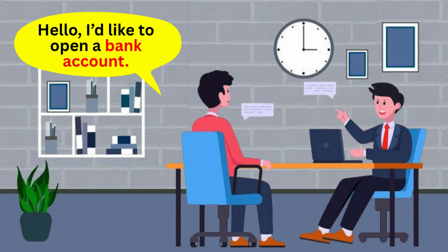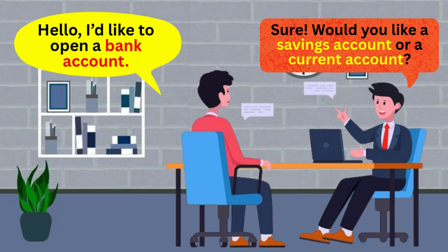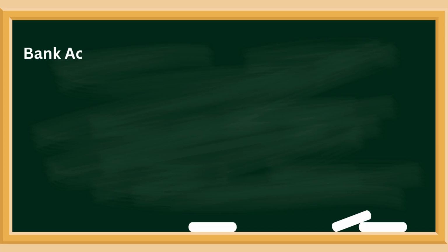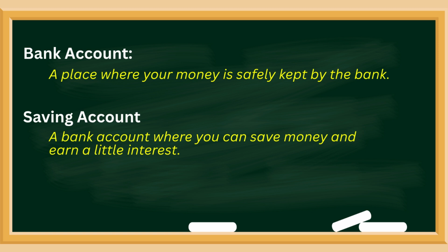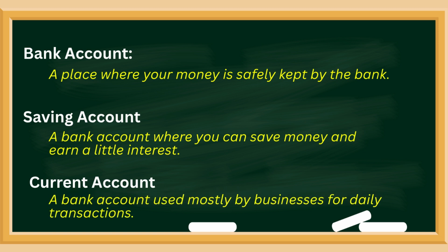Hello. I'd like to open a bank account. Sure. Would you like a savings account or a current account? Bank account, a place where your money is safely kept by the bank. Saving account, a bank account where you can save money and earn a little interest. Current account, a bank account used mostly by businesses for daily transactions.